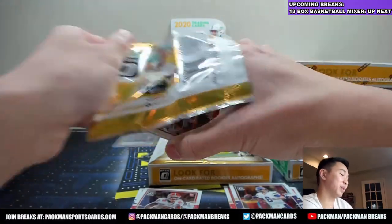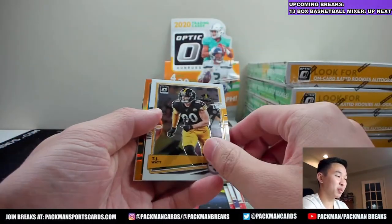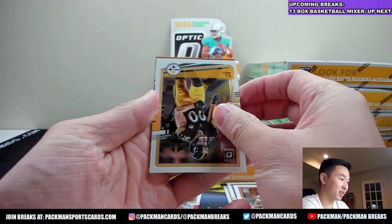Oh, I'm so pumped for Optic Basketball. Not the price, but the product, yes. If it's any more expensive, we're gonna be doing like one box breaks. That's how expensive this stuff is getting.